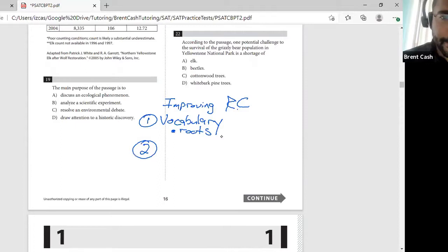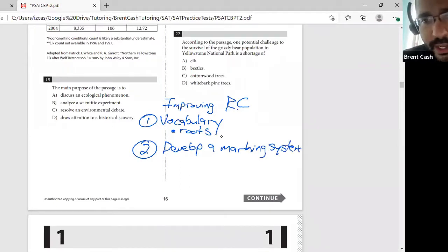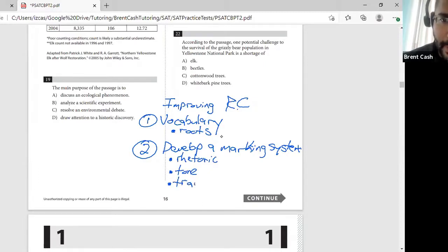The second thing is develop a marking system. And that's where someone like a tutor can help you identify what you don't understand well. In this marking system, we're looking for the rhetoric that the author is using. We're looking for tone. We're looking for transitions.